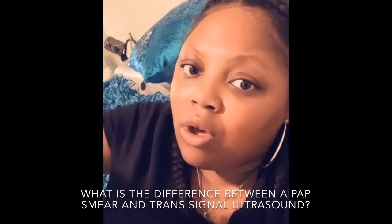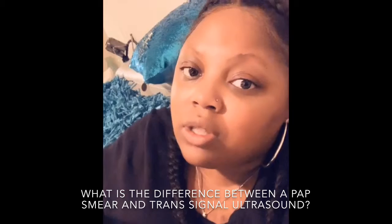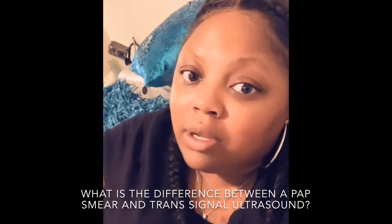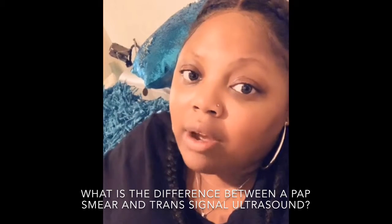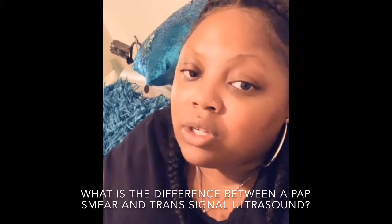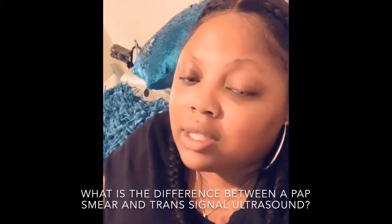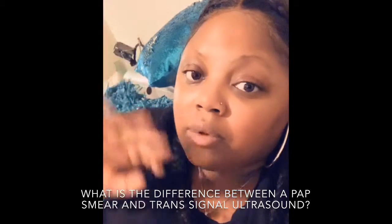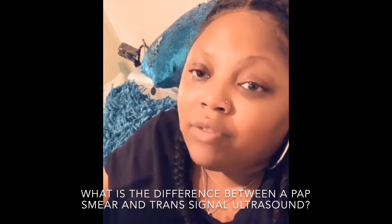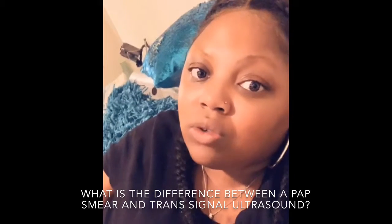The pap smear is like a long Q-tip that they insert in your vagina, and they're checking your cervix to make sure there's no abnormalities. Whereas a transvaginal ultrasound is a device they put in your vagina to really check your entire gynecological system. It checks your ovaries, your uterus, your cervix to make sure that there's no abnormalities or growths. You might have cysts or things like that. In standard practice, you're being checked by the pap smear, but if there's anything they have a concern about, they test you with the transvaginal ultrasound.